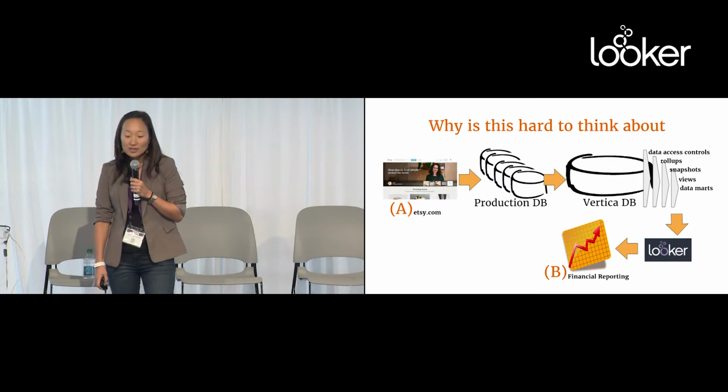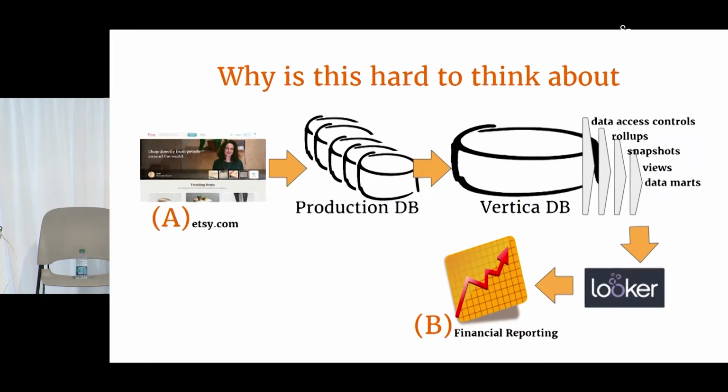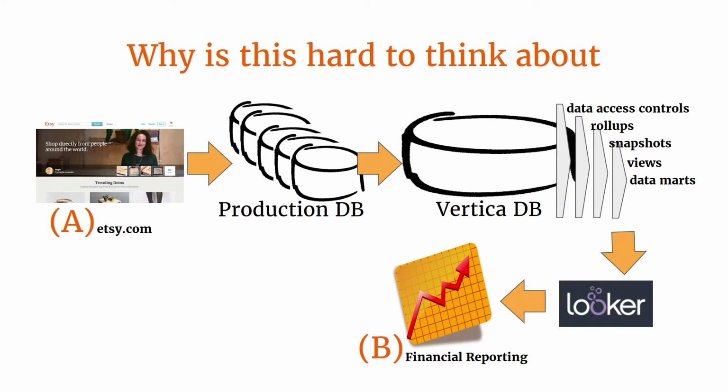So why was this hard to think about? Basically, we had to prove that the data was not tampered with, right? And we needed to prove that between point A and point B, nothing weird or malicious happened to the data before we were able to produce our financial reports. And what was hard about this is we had to do it on an ongoing basis, right? So you write data at Etsy.com, the code writes all of your financial material data to the production database. Eventually it gets copied down to our data warehouse.